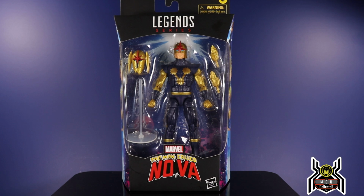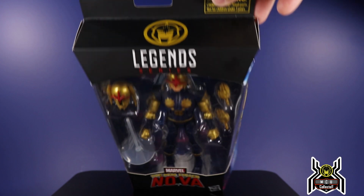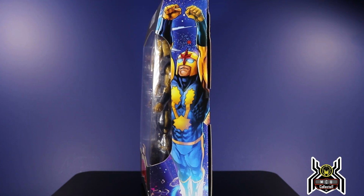Thank you so much. But here we have Nova. Looks awesome. He comes with the Xandarian World Mine. He comes with one additional set of interchangeable hands. The packaging looks really cool. I like that old school logo of the man called Nova there. Up at the top we actually get that Nova Core helmet logo there. Side artwork of Nova looks really, really nice. I really like the way that came out.